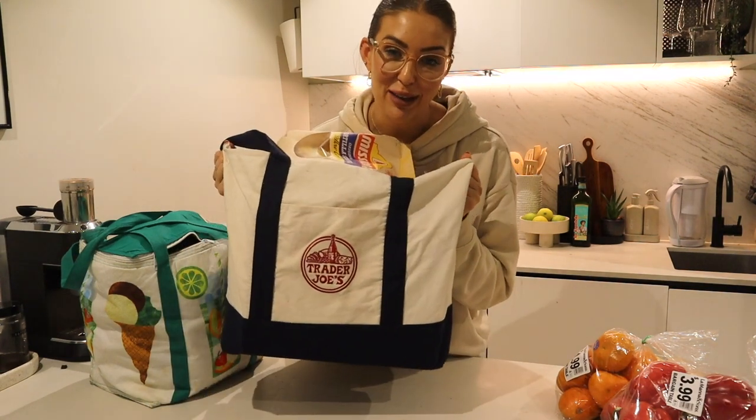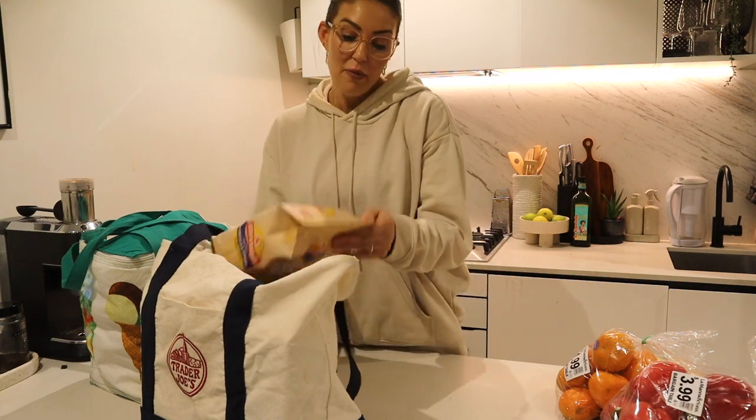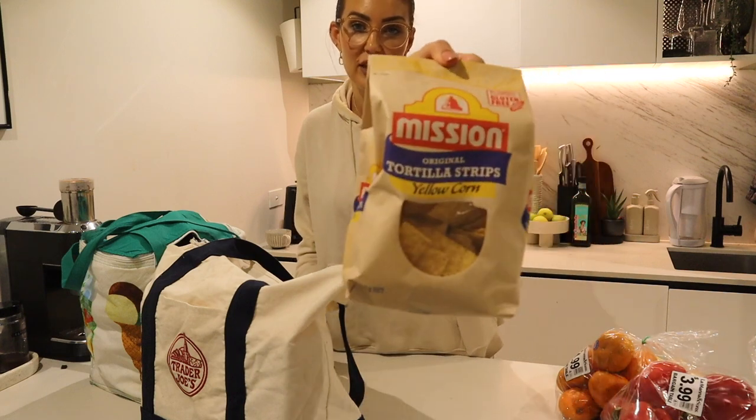Then moving on to Woolworths with my Trader Joe's bag that I got from my sister in America, because I'm obsessed with that store. I actually cannot wait to go there later this year because I really want to go to a Trader Joe's for real and do a little bit of a shop and buy all of the seasonings and things that you can bring home.